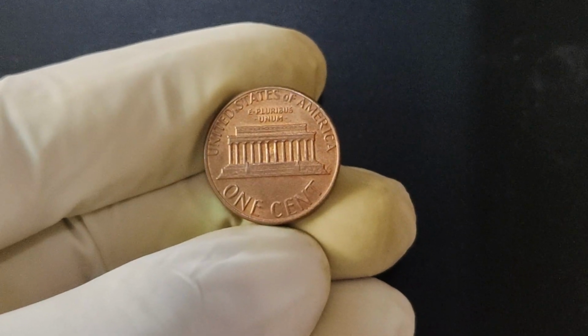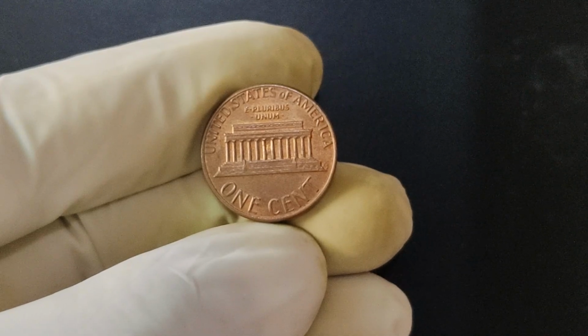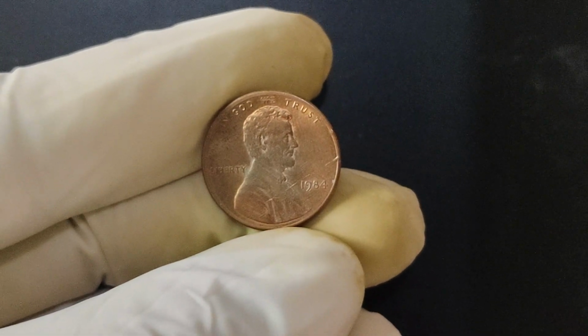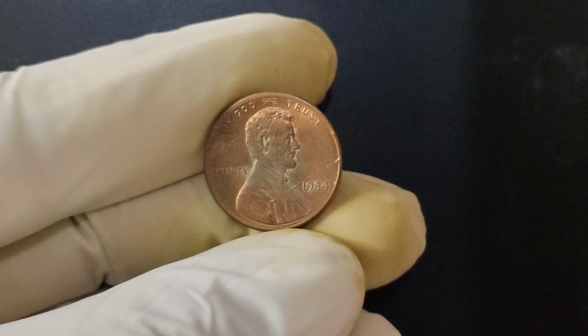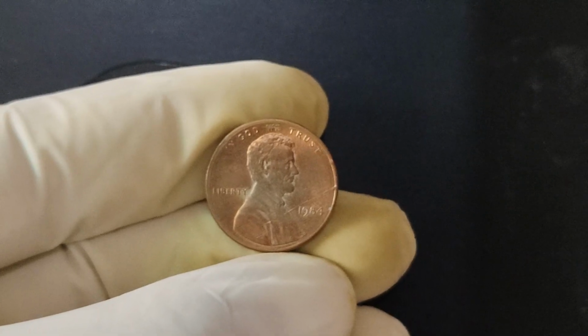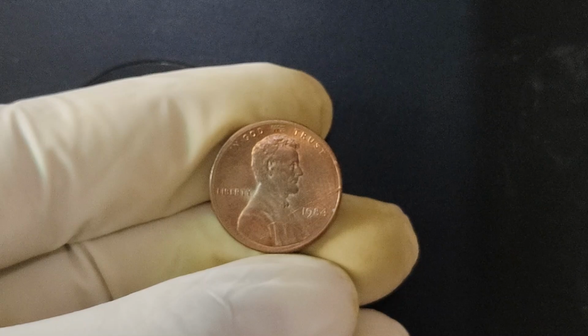In 1984, something unusual happened. A small number of Lincoln pennies were minted without a mint mark. Typically, pennies minted in Philadelphia do not carry a mint mark, but this wasn't an error. What makes this penny unique is the absence of a mint mark when it was expected, making these coins incredibly rare. So, why does a missing mint mark make this penny so valuable?